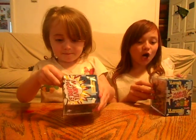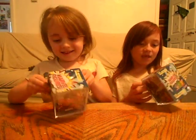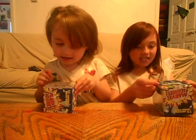We got these Marvel figures. They are 13 inside. Yeah, 13. So let's get started.